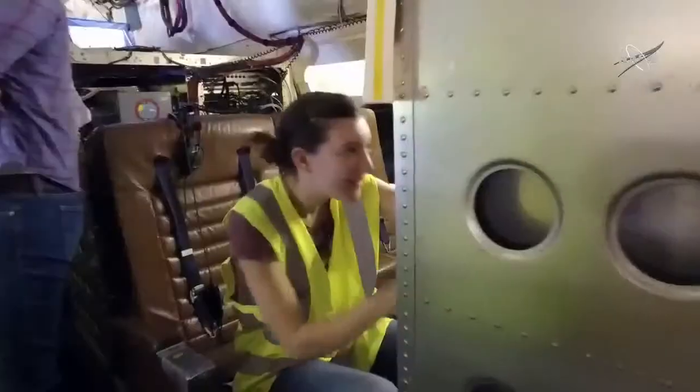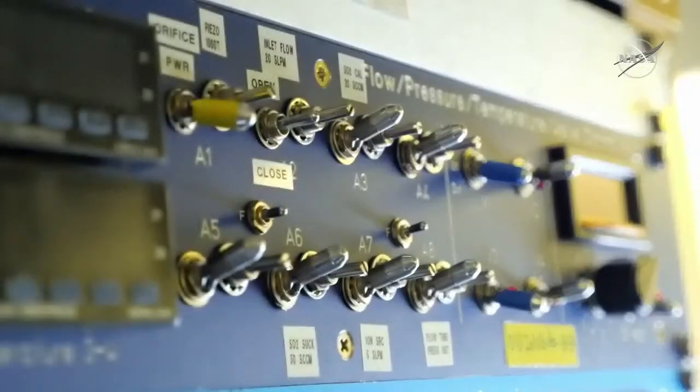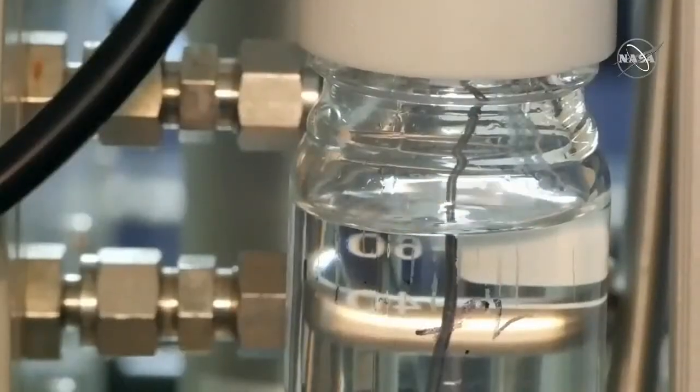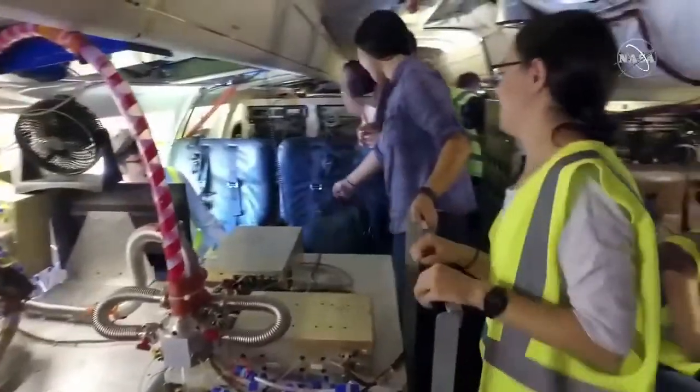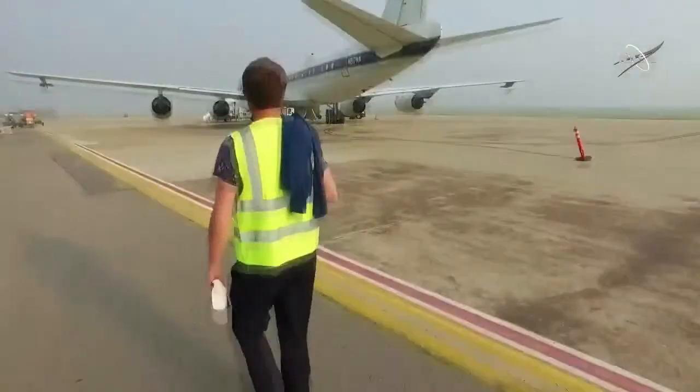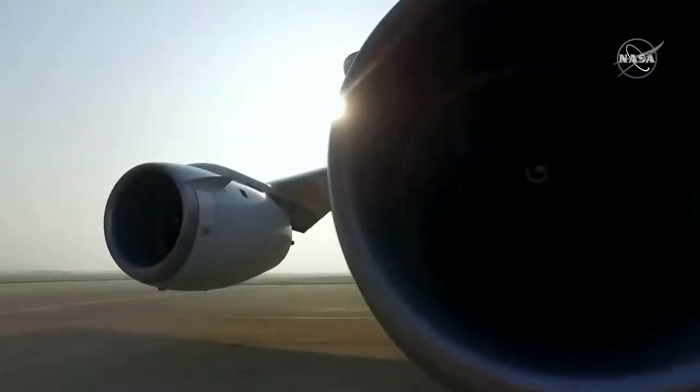This is a lab. Measuring instrumentation, probes, sensors, gas and liquid chemicals, computers. Yeah, this is a lab, but maybe not the lab you would expect. Meet the NASA DC-8 Airborne Laboratory.